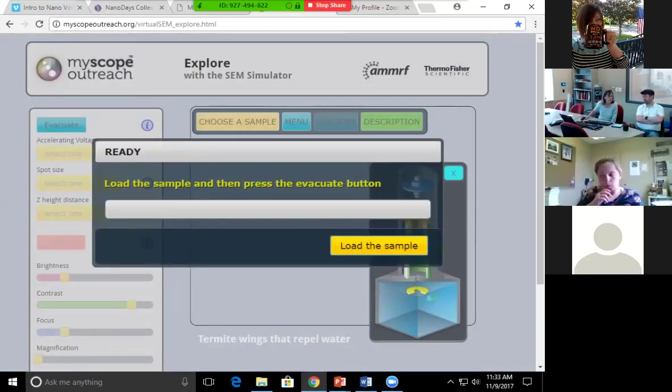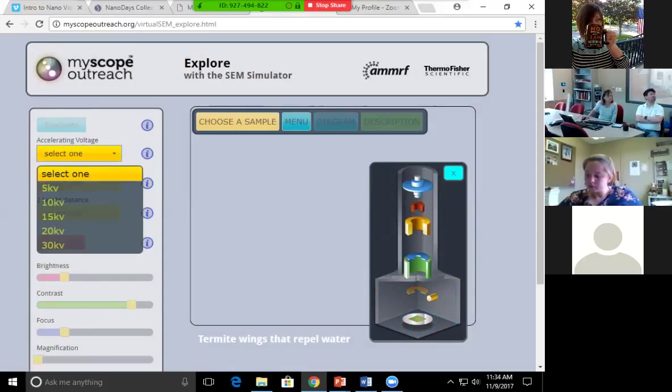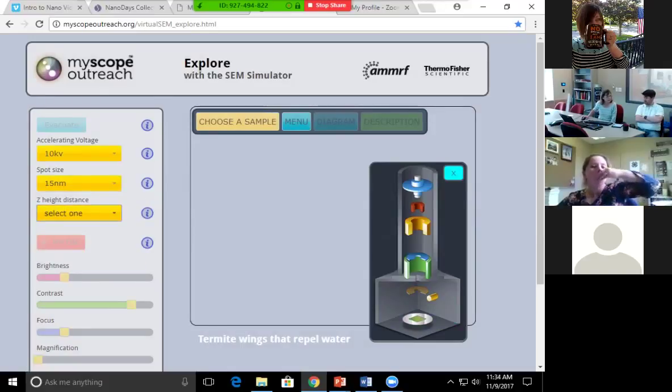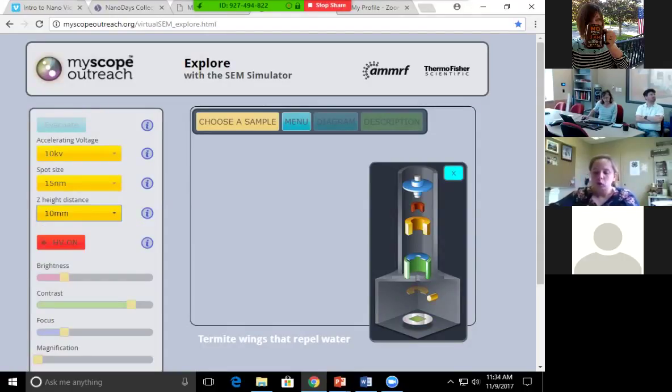And then what I have is instructions. I am now a microscopist, an electron microscopist. Here is my column. This is my microscope, and I have just loaded my sample in. And now I need to evacuate the chamber, get rid of the air. Then I need to select some accelerating voltage, and the kids will just mess around and figure out which voltage works best to send the beam down. The spot size, I have to pick what spot size I want that beam to come down through. So I just pick one. And the Z height, how far I want that sample to be up or down. So I'm going to pick some mid-range one. And then HV means high voltage on.